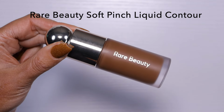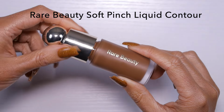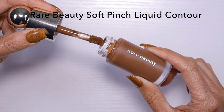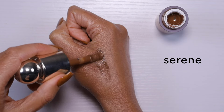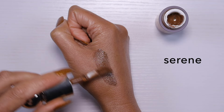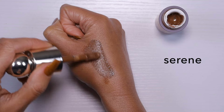This is one that is a no for me. Like a no for me. This is the Rare Beauty Soft Pinch Liquid Contour. Now, just put it on the back of your hand. It looks beautiful. It's like, Heather, what is wrong with you? Look at that. It's so nice.